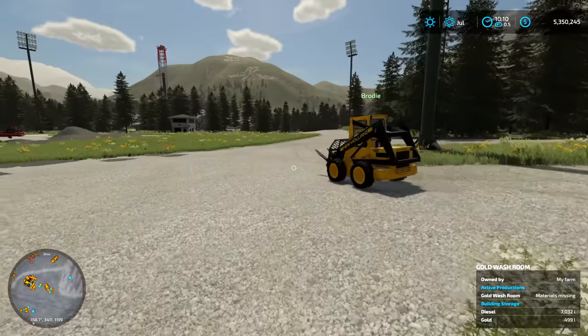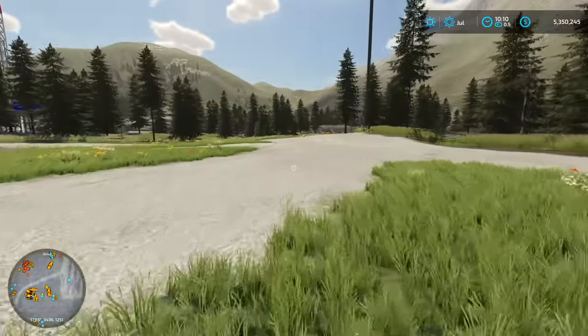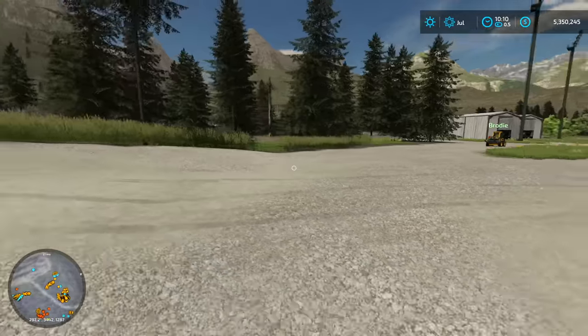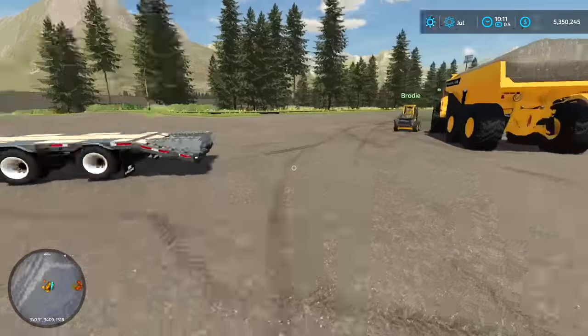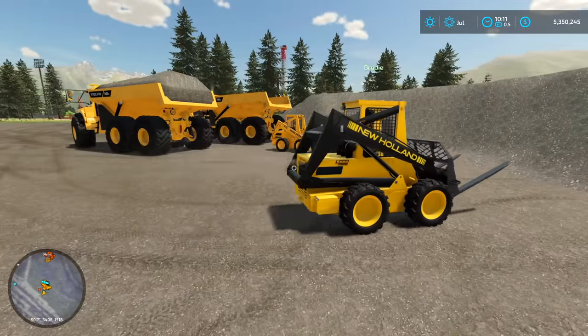Okay, so we got the skid steer with pallet forks. Brody's going to take that over. And then Nate's over there with the other skid steer and pallet forks. So we should be able to move this tire back here. Okay, so we got this skid steer ready to go. Nate's got the flatbed on the semi. And we just need this skid steer. And then the plan is we're going to back the trailer underneath here to get this loaded up. We'll see how it works.